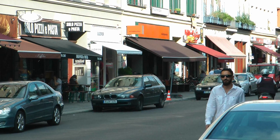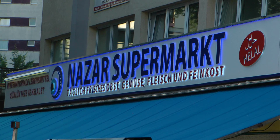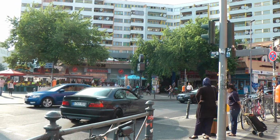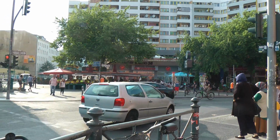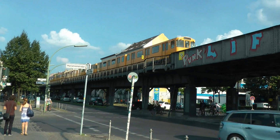West Berlin also attracted immigrants, mostly from Turkey, brought in to make up for an acute labour shortage. So many of them settled around the Cottbusser Tor area that it became known as Little Istanbul, and the U-Bahn line as the Orient Express.